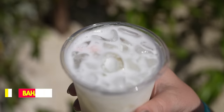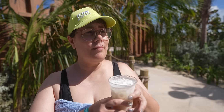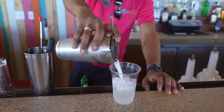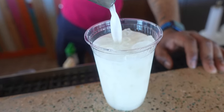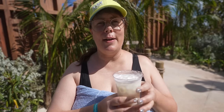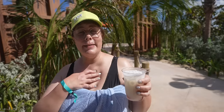It's called the Bohemian Sky Juice. This is gin, condensed milk, and coconut water. Mm. What was that? Oh, okay. Not for you? Not for me. It'll be for somebody. I like the addition of the condensed milk because it gives it a kind of frothy consistency. But it basically just tastes like gin and coconut water, which I don't really love either of. So I wanted to try it just because it was something different, but not my favorite. For me personally, 1.5 out of 5.